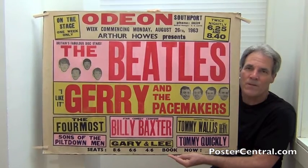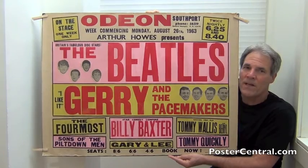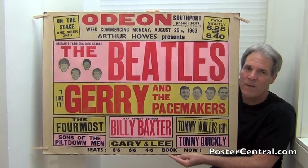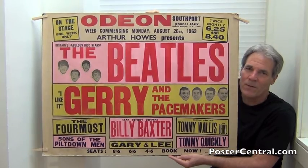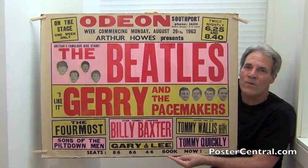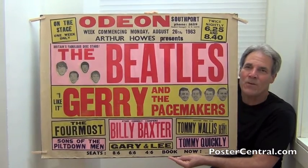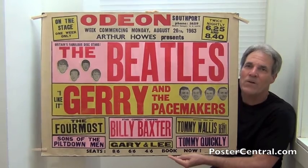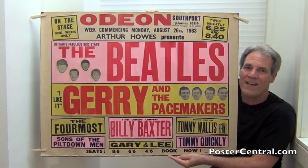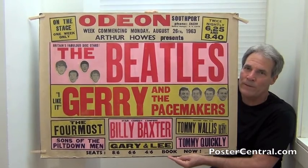for just one concert. This was actually advertising 12 shows. Notice it does say the week commencing Monday, August 26th of 1963. And by the way, for you newbies or youngsters out there, this does predate the Ed Sullivan Show appearances by half a year in America. So the location for the show was Southport, England, just 20 miles directly up the road from Liverpool.